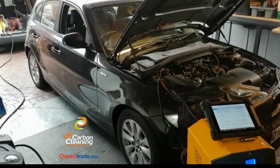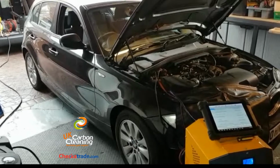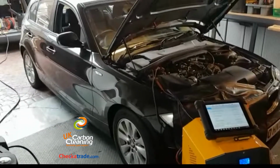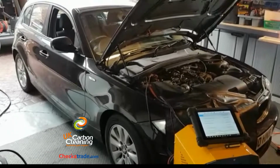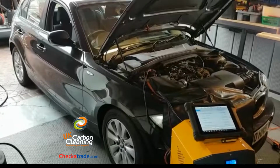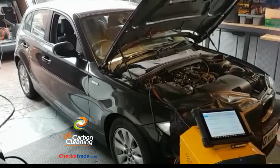But yeah, so it's a 3-stage carbon clean, guys. This is a 2010, sorry, bloody hell. It's a 2010 BMW 116D. So that's what we're doing today, guys.